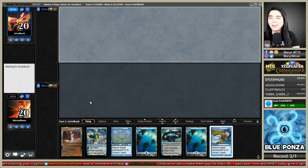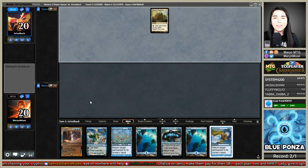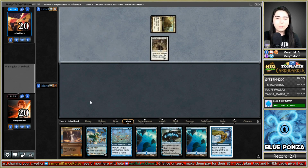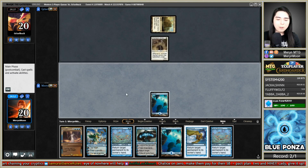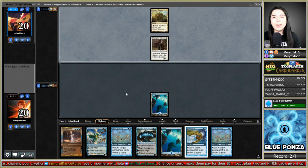Sideboard plan. Ancient Ziggurat. Okay, it's another Aether Vial deck, unfortunately. It's Humans. And Humans is our second worst matchup, so that's a shame. But we're still going to give it a try because they didn't hit the turn one Vial. And if they didn't have the turn one Vial, that means there's a chance.